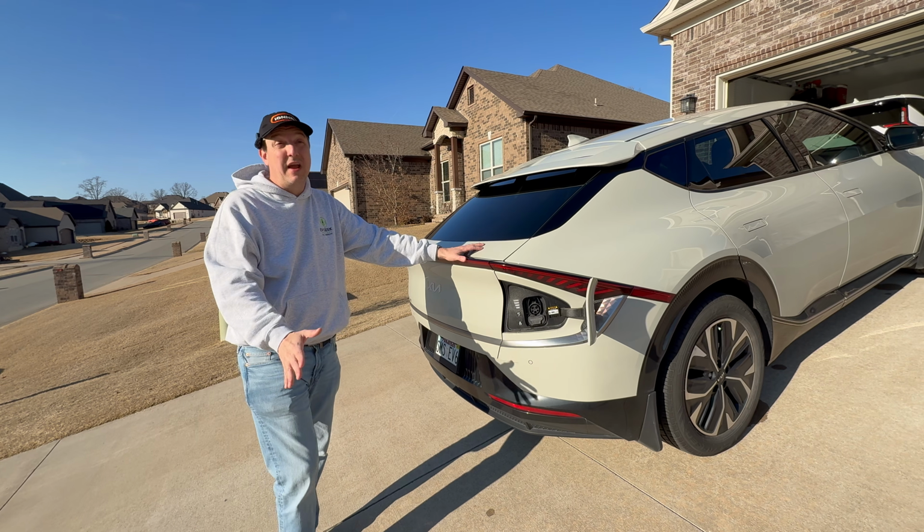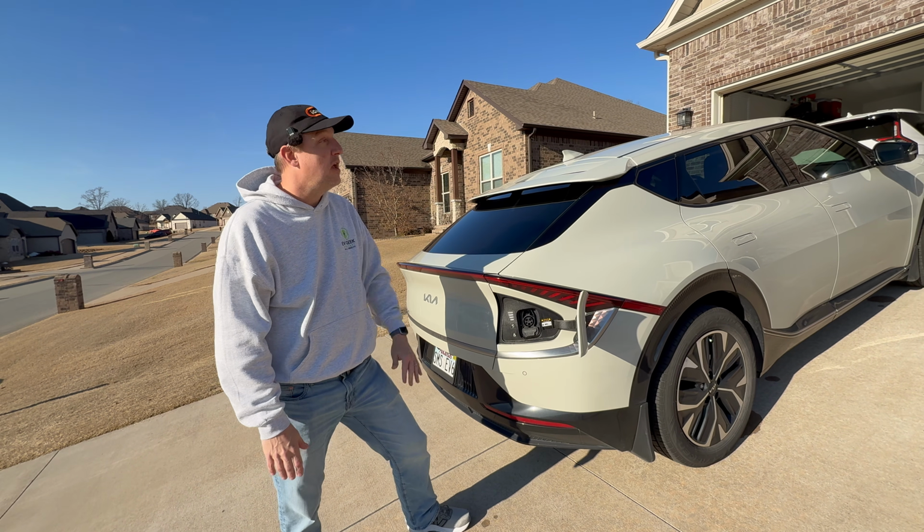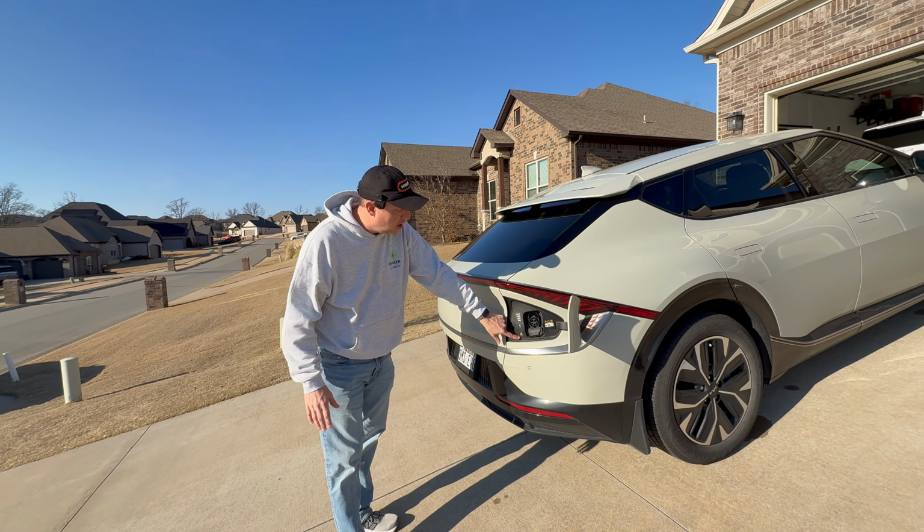So charging is great. AC charging for me has been fine, no big issues. I charge inside, so I don't have to worry about temperature issues with AC charging and things like that. So all that has been great.